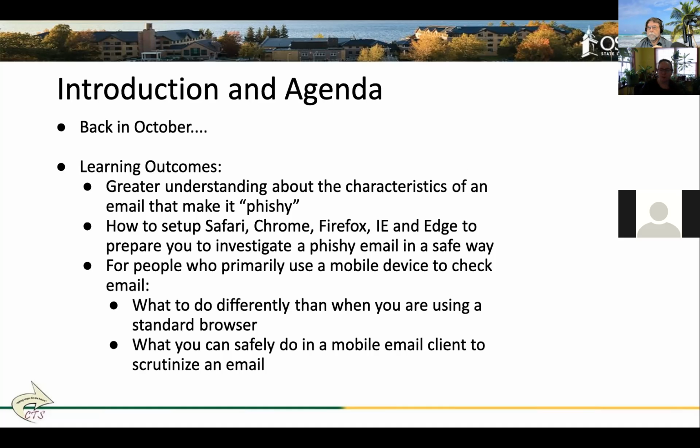And that segues perfectly into the learning outcomes for this. Hopefully you'll walk away from today's session with a greater understanding of what a phishing email looks like and some of the characteristics of an email that would make it sort of fishy. And hopefully, because of maybe some of the challenges that people might have had with that phishing email, you'll walk away from the session with a greater idea on how to set up your browsers to properly prepare you to look at an email.